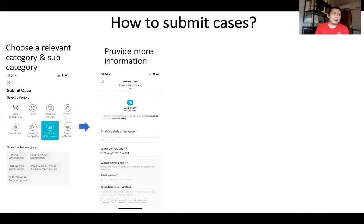So you can say block 123, lift B, lights faulty. All right. You could also say playground beside block 456, Hougang Avenue 1. All right. The swing is faulty, or playground is dirty, or you can say litter bin below block 123 at Choa Chu Kang overflowing. All right, so just give very basic information like what block and what is the problem.